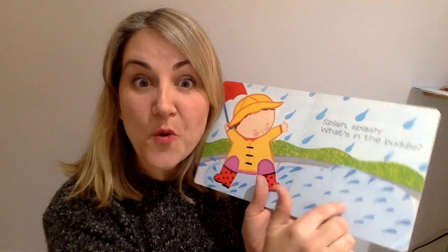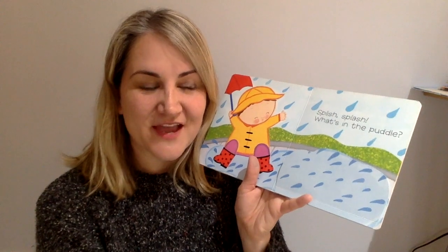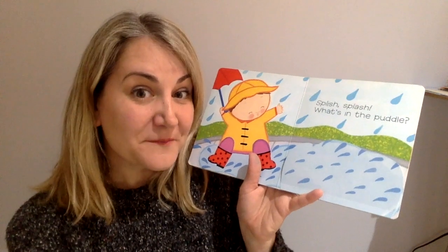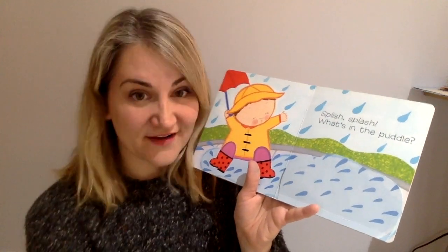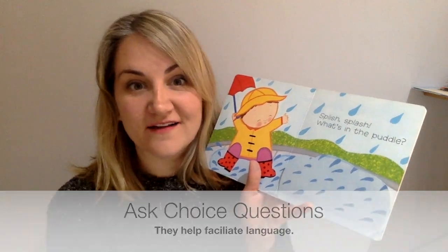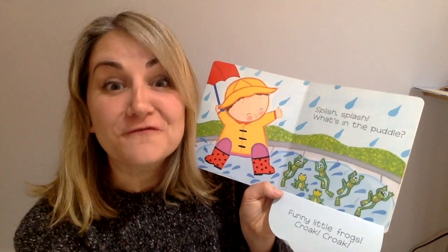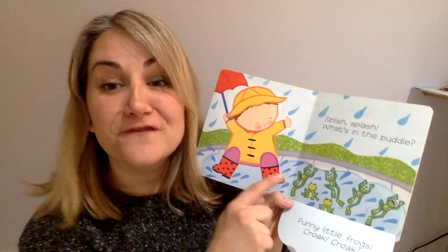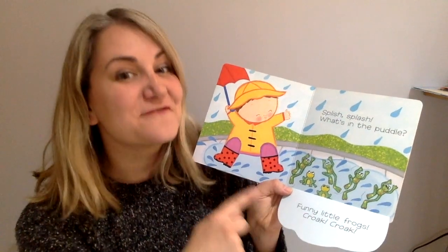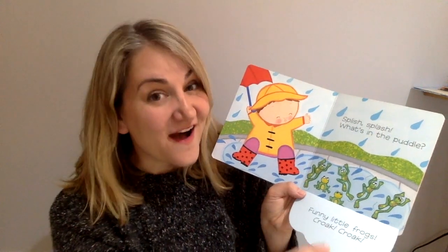Splish, splash, what's in the puddle? Do you think there's a bunny in the puddle or a frog in the puddle? A bunny or a frog? Let's see. Funny little frogs. There are frogs in the puddle. Croak, croak. There are a lot of frogs in the puddle. So no bunnies, just frogs.